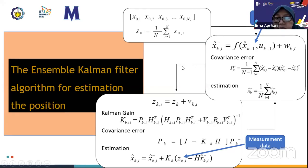After that, we do the correction step. The correction step is based on the measurement data. After we get the measurement data, we include it to get a better estimation. After we have the estimation at time k, we do the prediction again for time k plus 1. And we do this recursively for as long as we want, never stopping until we decide to stop.